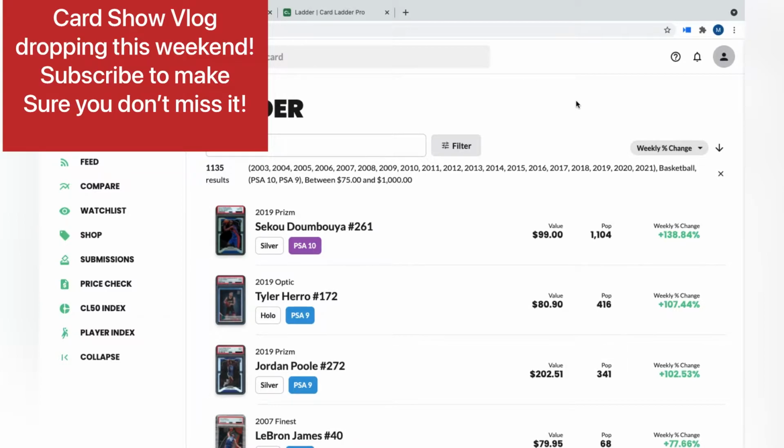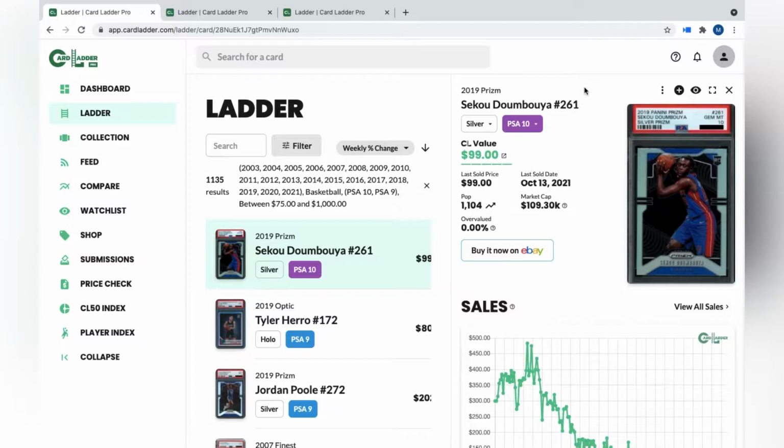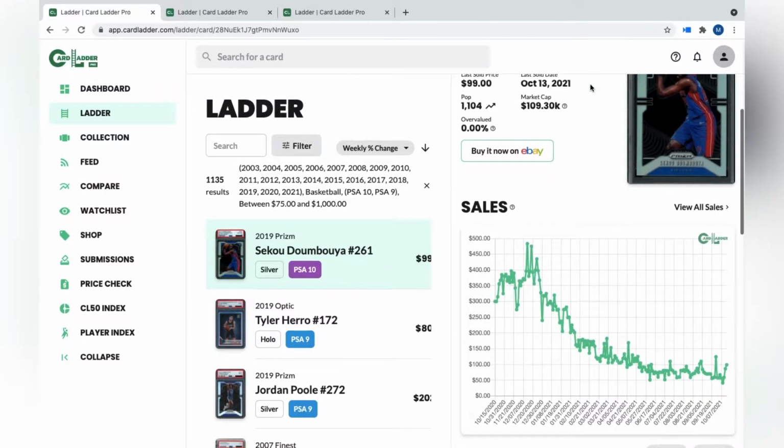And with that said, let's get started with the highest percentage increases over the last week, starting with basketball. So we have some massive increases, starting here with this week's top increase of Sekou Doumbouya with a massive increase of 138%. News just broke that Sekou is potentially going from the Nets to the Lakers. Both are contending teams and expected to make it deep into the playoffs and potentially even win.